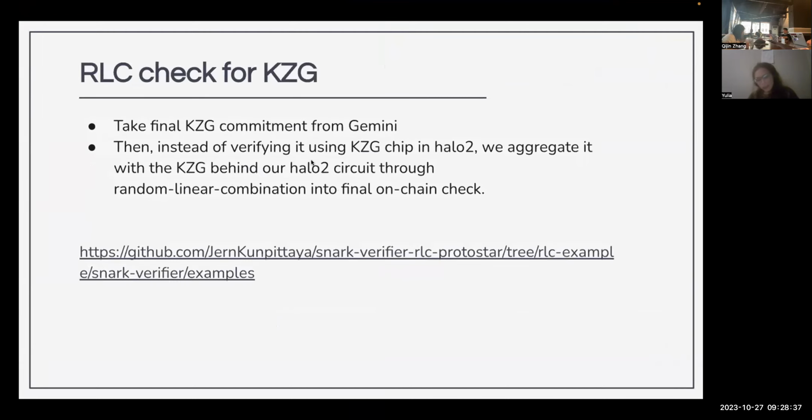Yes, so wait, let me see if I can go back. Yulia talked about the Gemini chip, and this chip is going to be used for the snark verifier. So Hyperplonk batches multiple queries to a polynomial into a single query, and that was what Yulia was trying to show, how you can have multiple polynomials output a single polynomial at the end. After that, we need to verify that polynomial commitment. So we have to verify the KZG commitment from the Gemini.